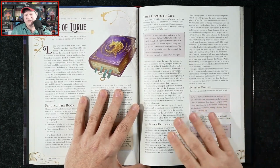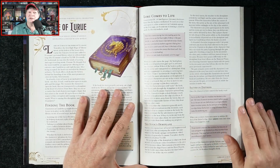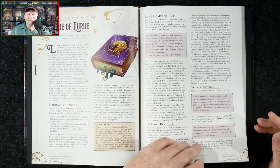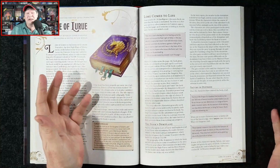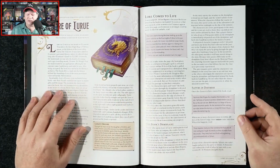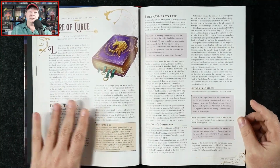We'll mention as we start getting into the higher level adventures, we do see some demiplanes coming into play here, which I found kind of unusual. I guess maybe not that unusual, but we see it quite a bit with the higher level adventures, which I think is a little too much of that in the book.